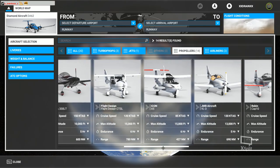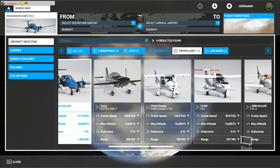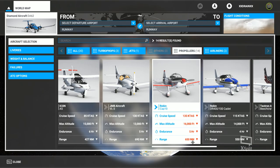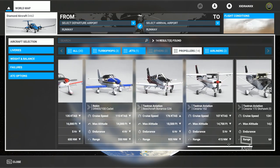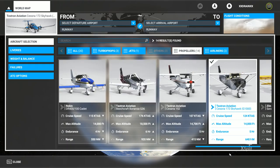Max altitude 15,000. There's a couple cool ones down here. That actually looks pretty cool. I don't know. What do you think, Blue? For at least our first run, propeller planes. What looks good? What are you thinking?